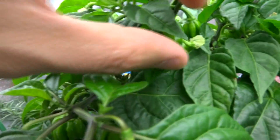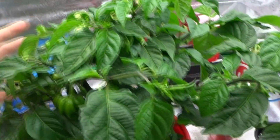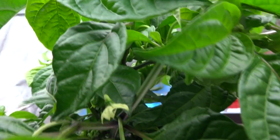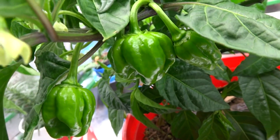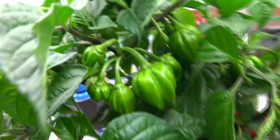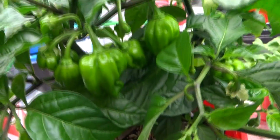This plant is producing like crazy, and as I mentioned, it's not very big. And that's a really good size there. And there's a lot of flowers too that are forming. So this is a really neat experiment for those that are wanting to grow peppers indoor and don't have a lot of space. You can use this method and get tons and tons of fruits out of a very, very small plant. If you follow my earlier videos, you see what I did.